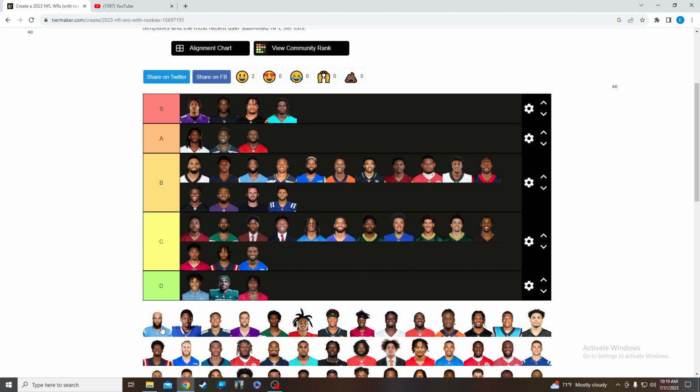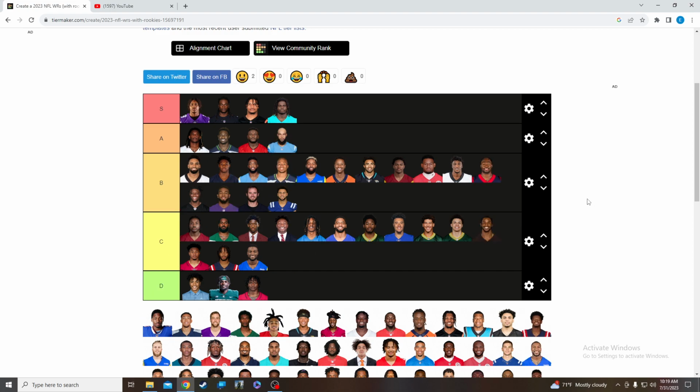Okay, barring the injuries, Keenan Allen is an A-tier wide receiver. Some people say Keenan Allen's got the best hands in the league. Some people say Keenan Allen's got the best route running in the league. The only thing that sucks about Keenan Allen is he's absolutely injured almost all the time. But he's definitely an A-tier talent.